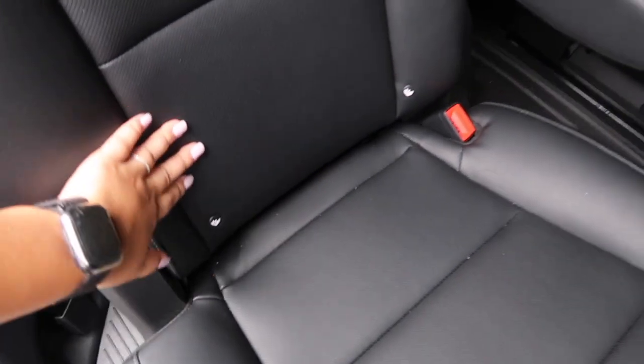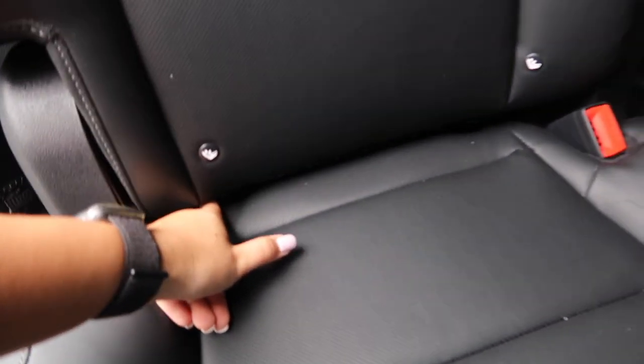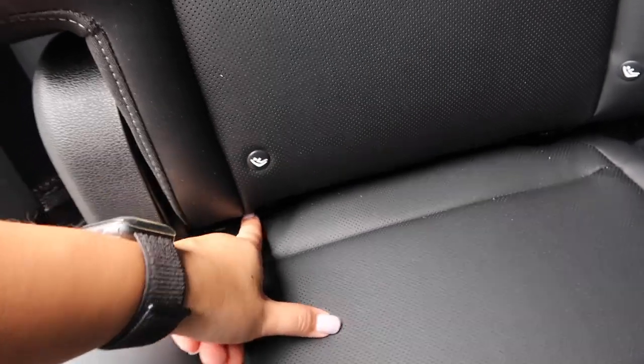So for moms, there's lower anchors and top tether anchors in both of these chairs, and the lower anchors are so easy to get to. Like, I can feel them right here.